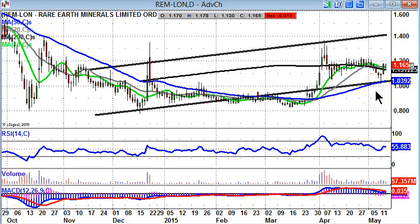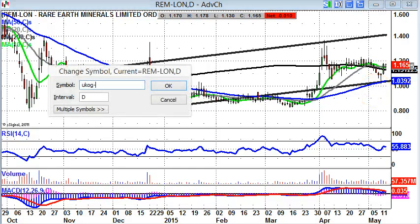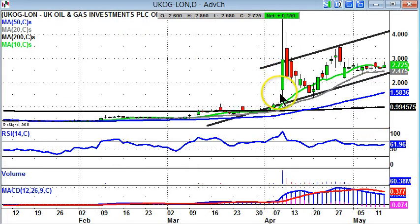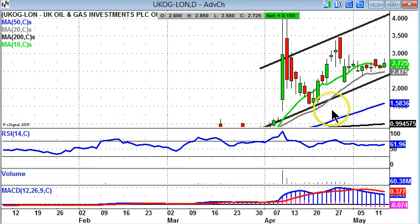Finishing off with UK Oil and Gas, obviously a stock which is rarely out of the news, and understandably so. Just the current configuration here, basically a rising trend channel from April. We've obviously had this gap to the upside. It remains unfilled, and that gives the shares a very positive spin from a technical perspective.